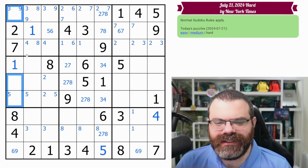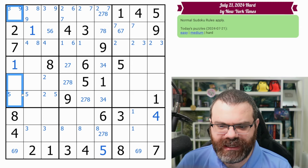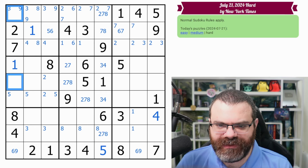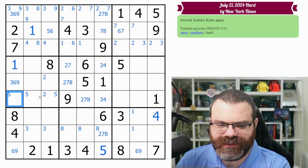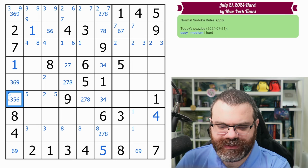So this column is down to 3, 5, 6, 9. This can't be 5 and this can't be 5. So these are 3, 6, 9. This can't be 9. So this is 3, 5, and this is 3, 5, 6.